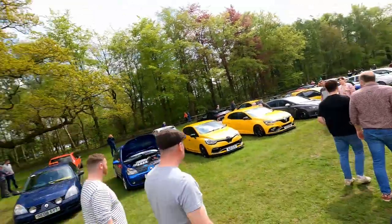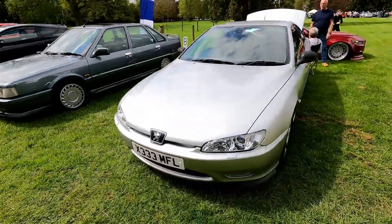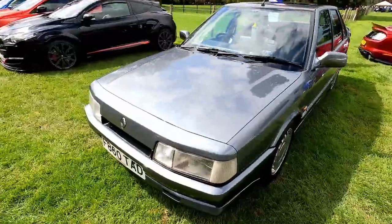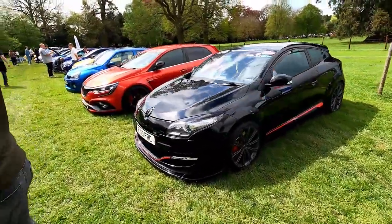So now we're off into the French section, and we start with the Peugeot 406 Coupe, a Renault 21, and let's have a look and see what else we've got en français.